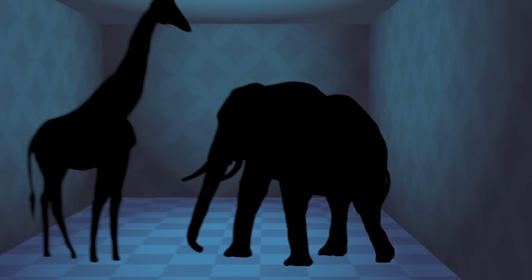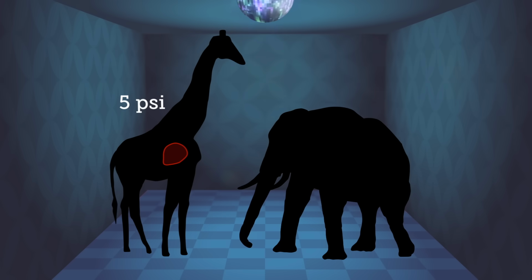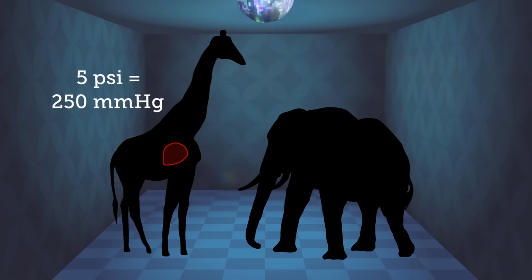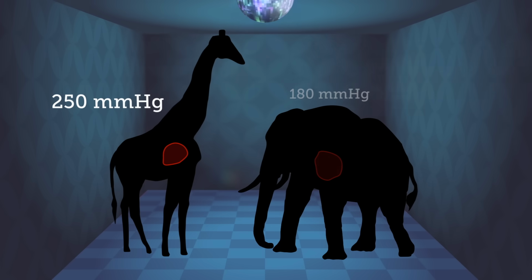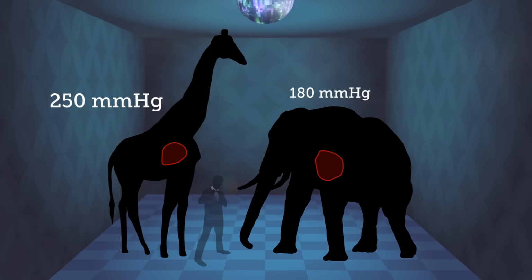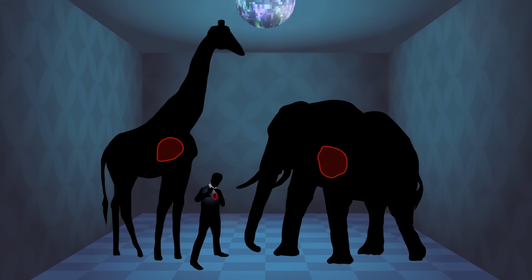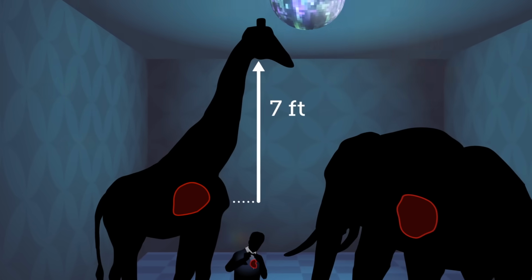And the answer is the giraffe, whose blood pressure reaches a whopping 5 pounds per square inch, or using the unit more commonly used for blood pressure, 250 millimeters mercury. For comparison, the blood pressure in elephants reaches only 180 millimeters mercury, and in humans, it's a mere 120, less than half of the giraffe's. Such a high blood pressure is required to push the blood up the giraffe's 7-foot-long neck and oxygenate the brain.